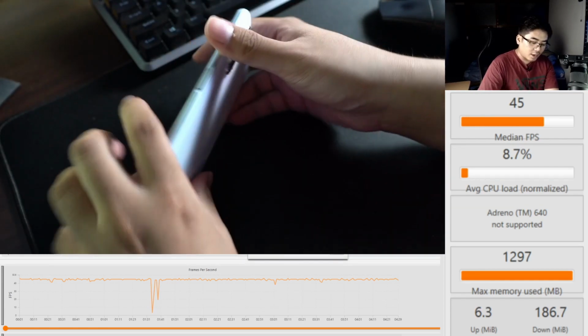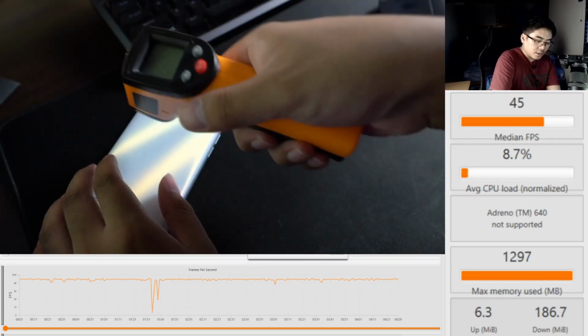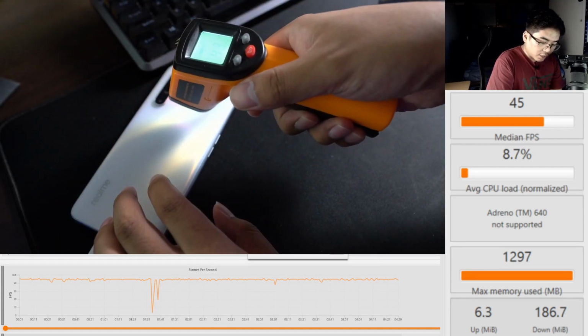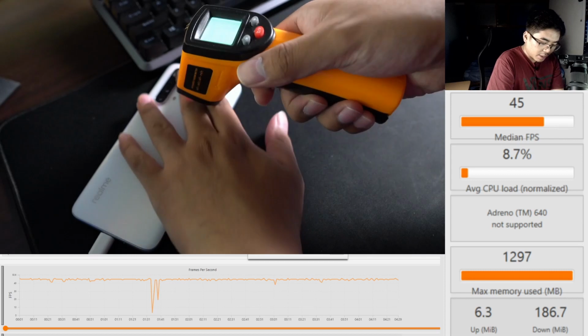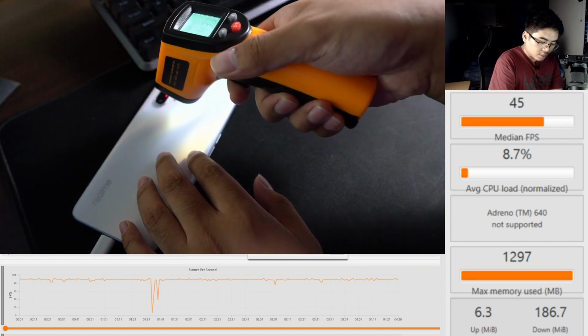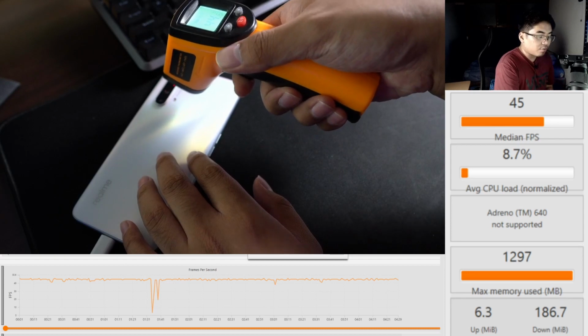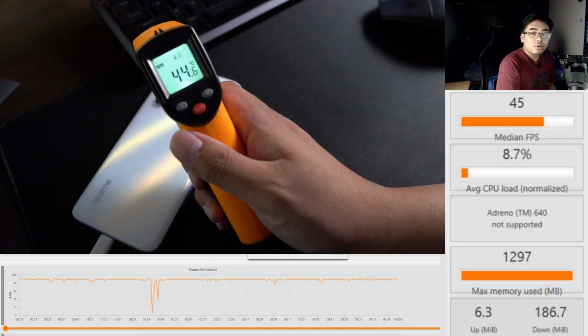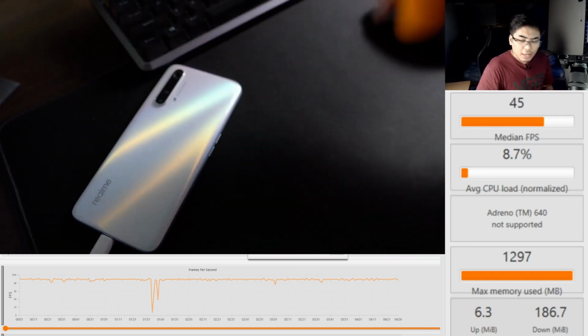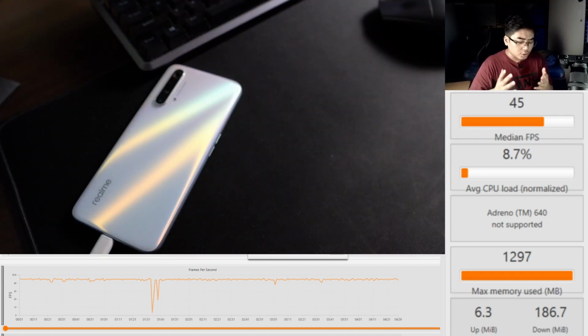Now, time to check out yung kanyang temps. Ayan, so let's see here. So, we got 42, 43. Saan ba mas mainit dito? No, it's the same. It's actually the same. So, it's 44.5. 44.6 yung highest na nakuha natin na temps dito sa Black Desert Mobile sa REALME X3 SuperZoom. So, sobrang okay ako dito. Super happy ako with the gaming performance of the REALME X3 SuperZoom.